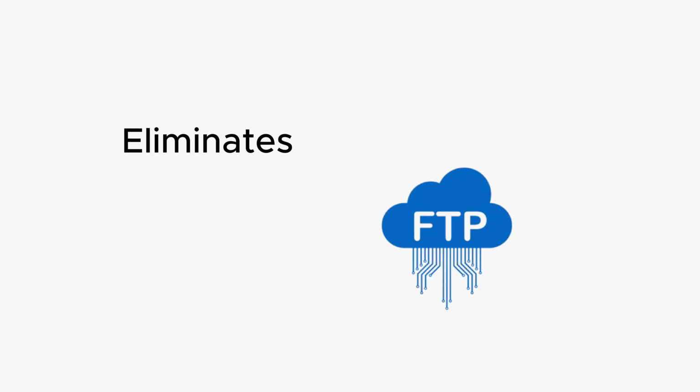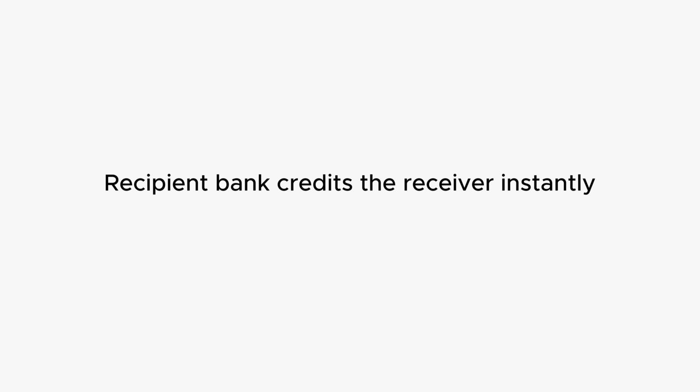This particular approach bypasses traditional slow methods like FTP-based batch processing used in most old legacy banking systems. As soon as the recipient bank gets the request from the Nigerian Interbank Settlement System, the recipient bank instantly credits the receiver without even waiting to confirm the money from Opay. And now you might be wondering how this is even possible.